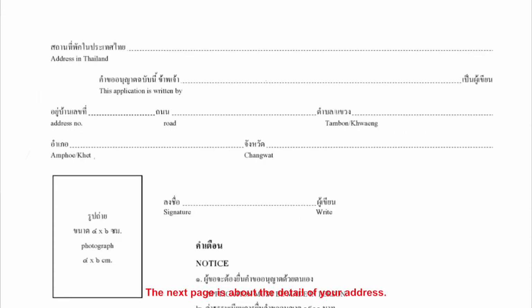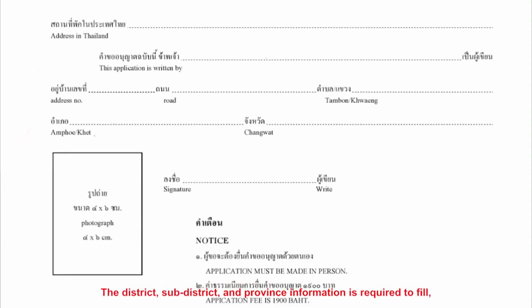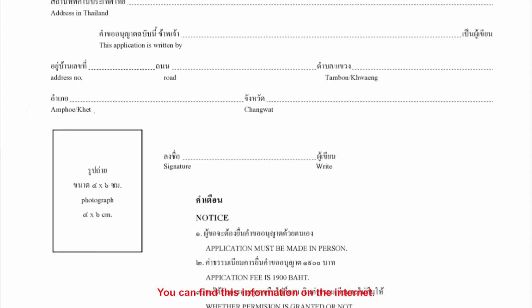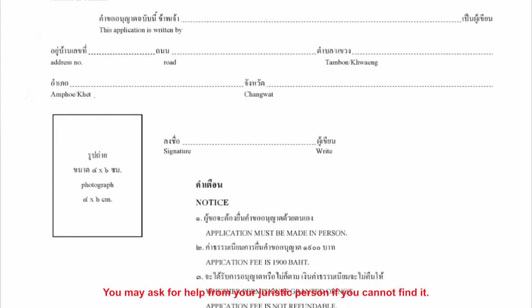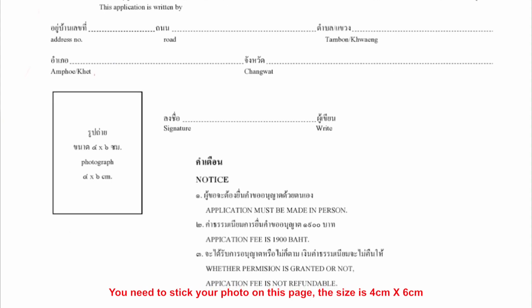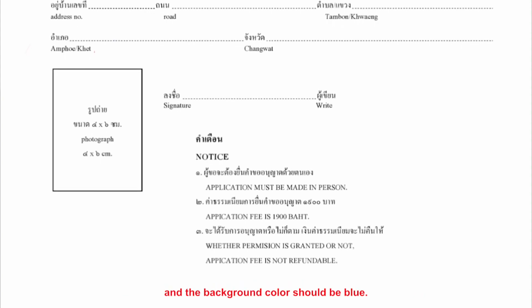The next page is about the details of your address. The district, sub-district, and province information is required, so you need to know it. You can find this information on the internet. You may ask for help from your juristic person if you can't find it. You need to stick your photo on this page. The size is 4 cm by 6 cm and the background color should be blue.